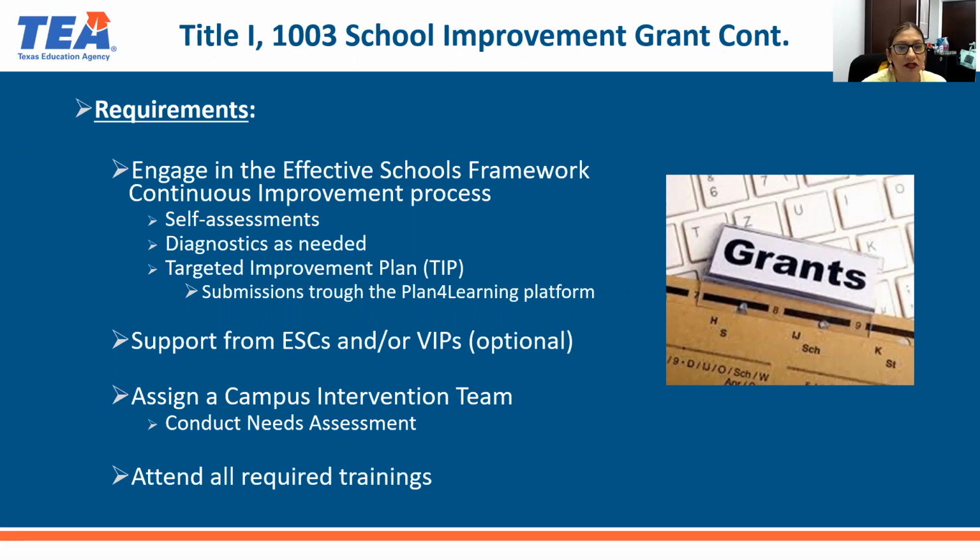By chance, are those the same account codes as last year? Account codes for the SIG grant funding? The budget object codes, the 6100. Yes, those are the same. Those are standard for grant programs.